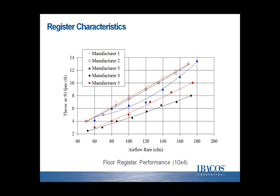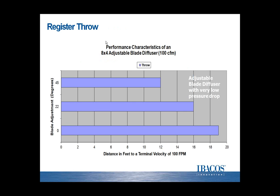We've also had some good experience with the ceiling mounted stamped curved blade diffusers for ceiling applications. And this just shows some of the differences between how you adjust the blades and how far the throw gets with different degrees. This is a 45 degree, having more spread than throw, can get you out about 12 feet. But if you really want to push it, if you had a straight blade pointed straight ahead, you could get upwards of 19 feet out of this particular diffuser.